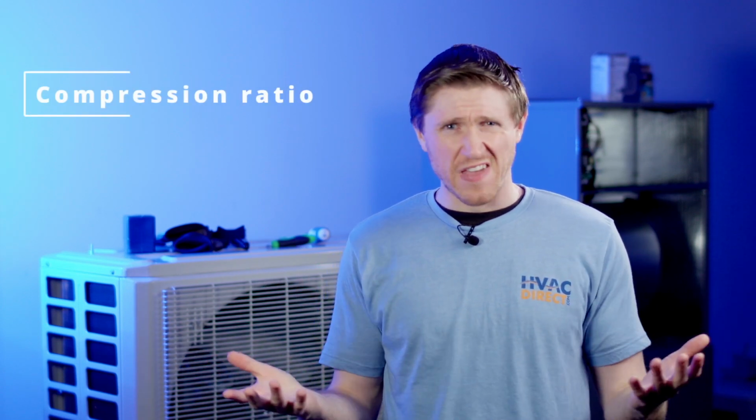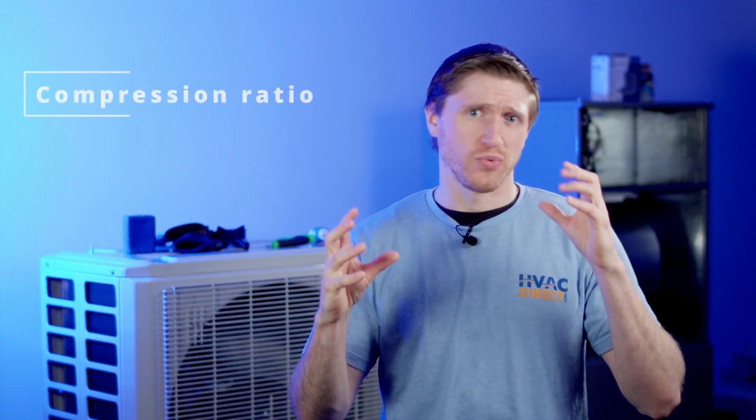And when we raise that pressure, we also raise what's called the compression ratio, which is just a fancy way of saying what's the pressure difference between the inside and the outside. But the higher that ratio gets, the less efficient our system is. And of course, if the system is dirty, the pressure is going to go up.